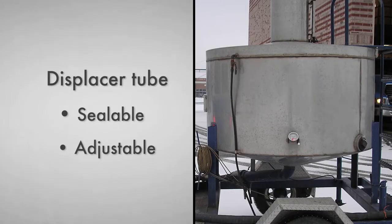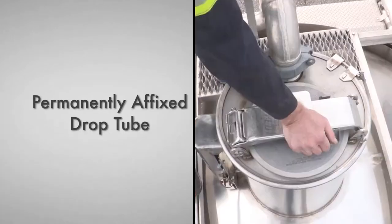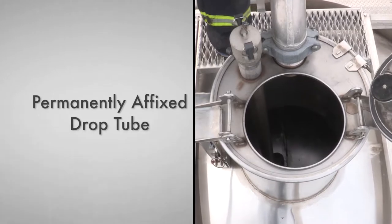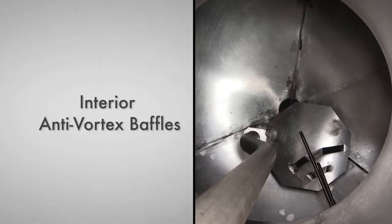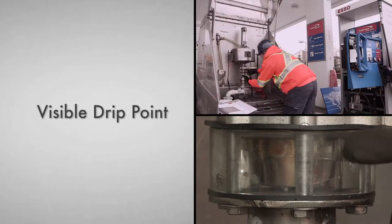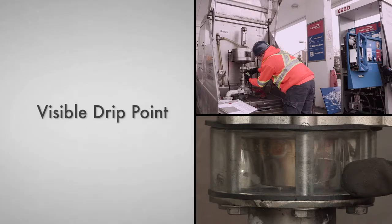Provers may incorporate a sealable, adjustable displacer tube, which can displace no more than 2% of the nominal capacity. They should also be equipped with a permanently affixed drop tube that extends to the bottom of the cone. In addition, anti-vortex baffles should be installed to prevent swirling, which could affect drain time. Some newer prover designs incorporate a visible drip point within the drain piping, which negates the requirement for a separate drain point since the product can be dripped directly into the onboard piping.